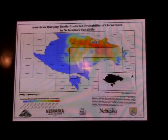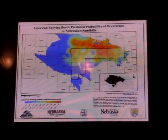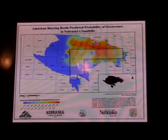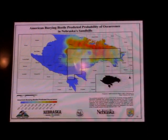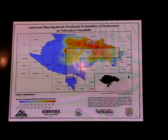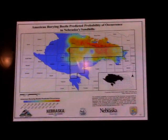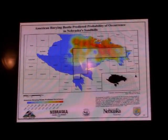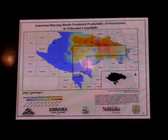This is a map that's put together by several groups, including the Game and Parks Commission. It has to do with American burying beetle habitat in Nebraska. The blue outline is basically the Sand Hills, and this map gives you a predicted occurrence. You can't do all the fine detailed routing based on a map like this, but this can give you a good feel of, okay, what are the big issues at a macro level?